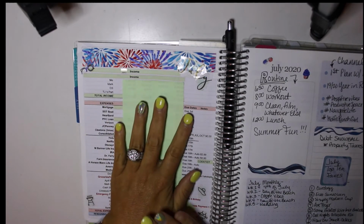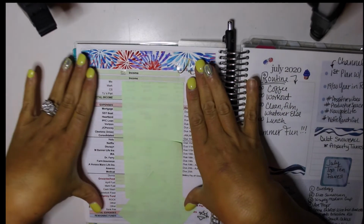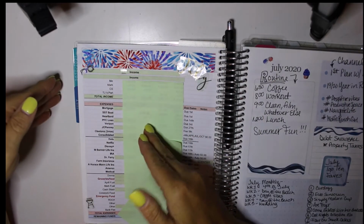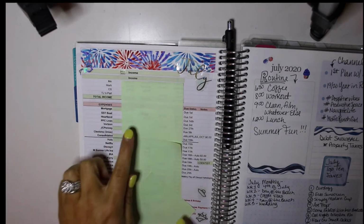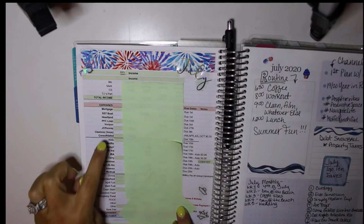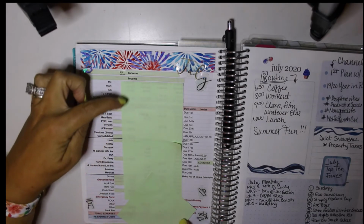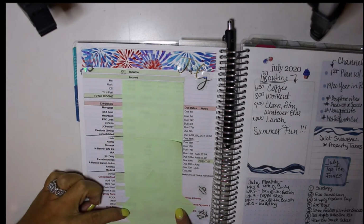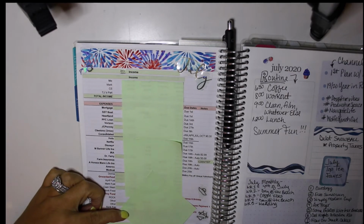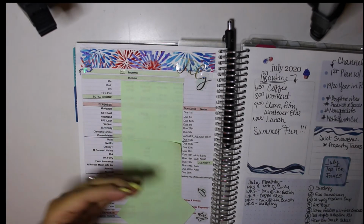I do one of these before every single month, and then I place it here in my July dashboard so that I can just switch here and look and see, okay, for this pay, I have to pay my mortgage, I have to pay the car payment, and then I've got Hulu, Netflix, and Disney Plus coming out. Then I can see how much money is coming in, how much money I'm spending on expenses, and how much money I have remaining. And I do that for every single pay period for that month. So in July, there's 3. In August, there will only be 2.